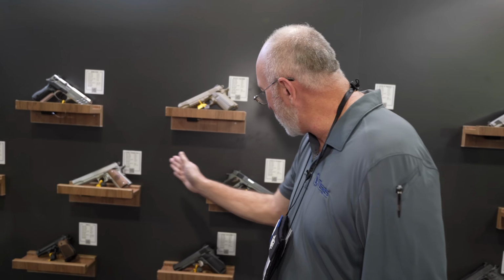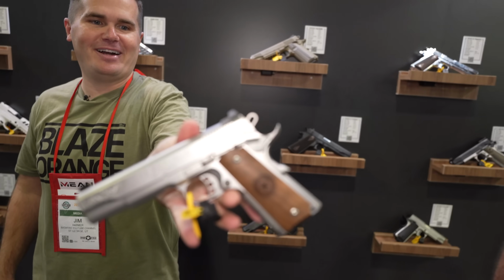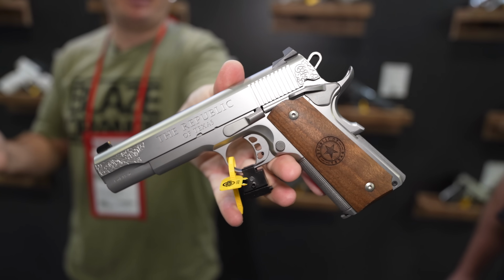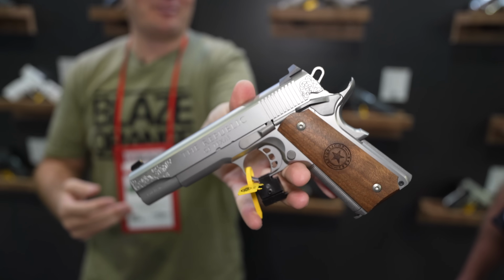A Texas tribute gun, a Davy Crockett tribute gun. You can't skip over this one. This might be one of the prettiest pistols I've ever seen. I was actually born in Texas, and so this one speaks to me. That is a fine looking gun.